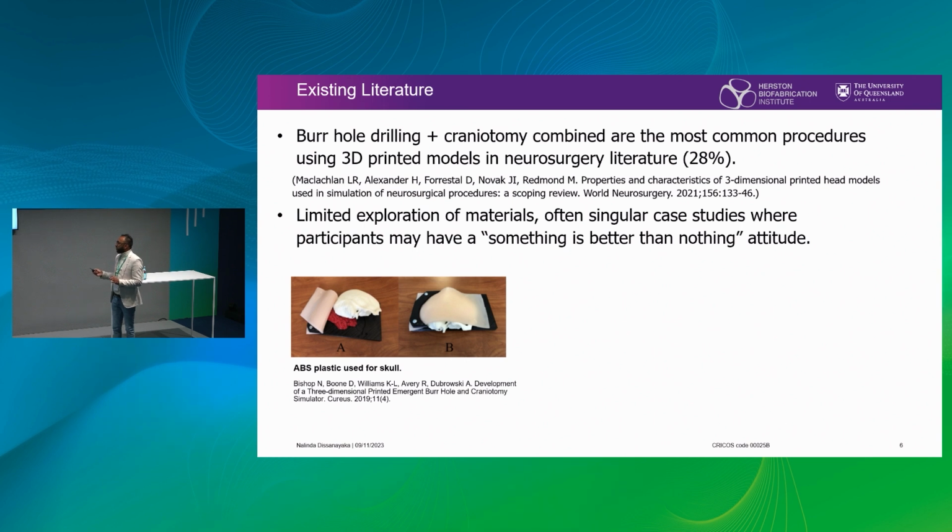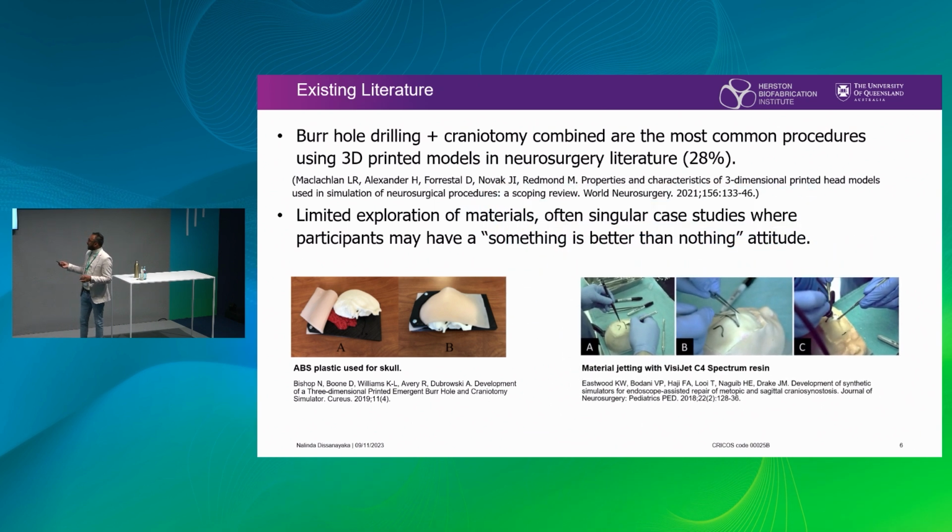This is one of the models, using ABS material, and they just put a couple of layers to represent the skull, which doesn't represent the actual head anatomy. There's also another one using material jetting 3D printing techniques. Again, it's a single case study using a single material.